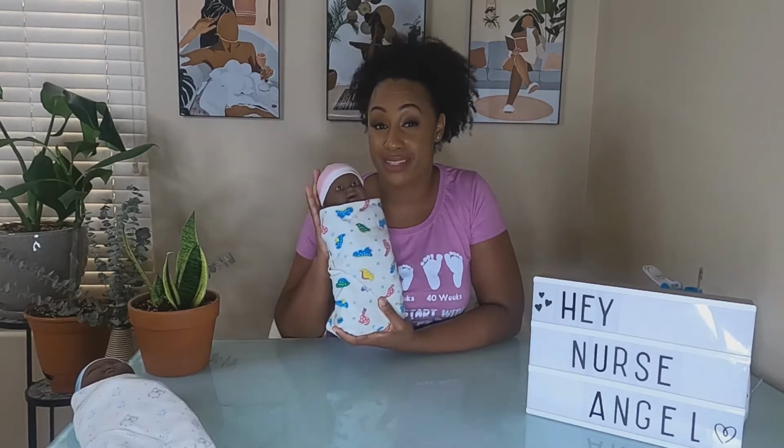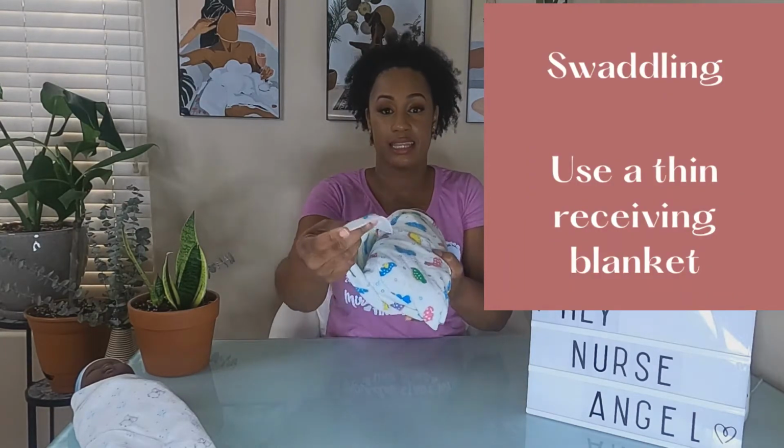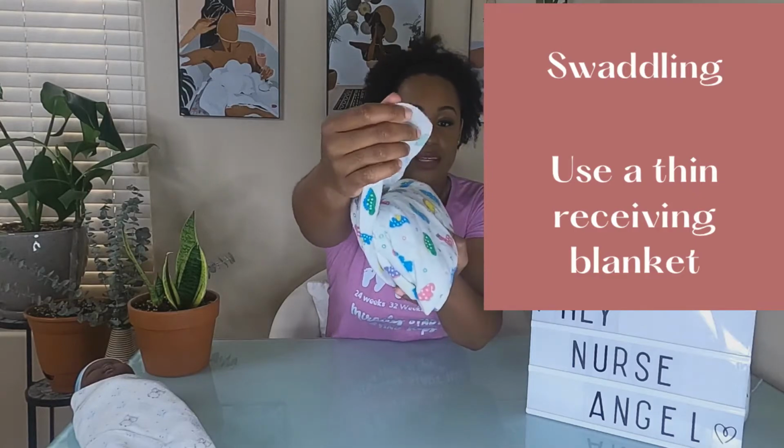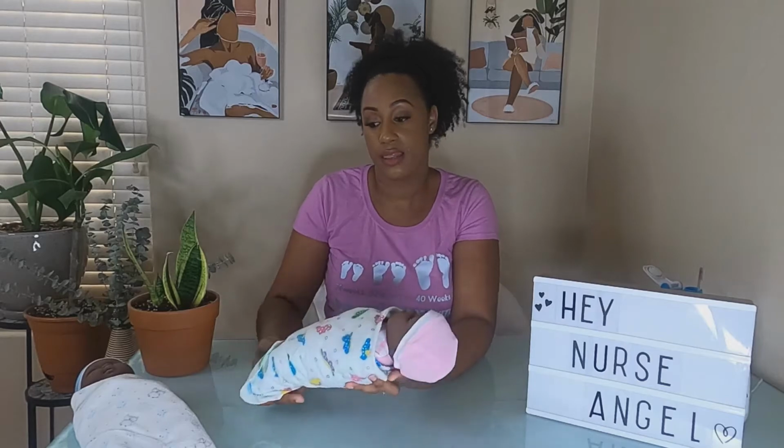Like I said earlier, babies can overheat. So what you want to do is put your baby in a nice onesie, get a thin receiving blanket. When I say thin, I mean it shouldn't be a fleece blanket that you're swaddling your baby with. That actually can cause overheating and just a lot of issues that you don't want to get into. So honestly, a onesie and a thin receiving blanket is more than enough for swaddling your baby. I'm going to go over these steps again as I'm actually doing the demonstration.